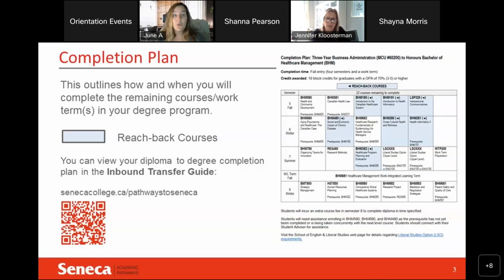It will also show you when you're going to be enrolling in your work term as well, because each degree has at least one mandatory work term that you do need to complete in order to graduate. So like I said, you can also get that in the inbound transfer guide as well. When you look up your pathway, both the block map and the completion plan will be there. Some of our pathways might have more than one completion plan, and that will depend on when you've pathwayed in.